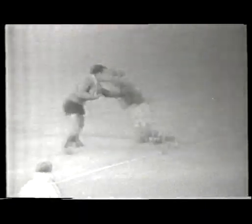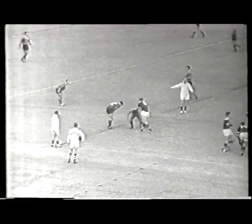Gill claps on the face inside of Lyle. He's chased by Honan, chased by Coote. He's still going. Coote gets to him. It's intercepted by Lyle, gets it away to Sims, and South have regained. Eric Sims is still going. He's put down by Riley eventually, and play is about 35 yards out from the South Sydney line.